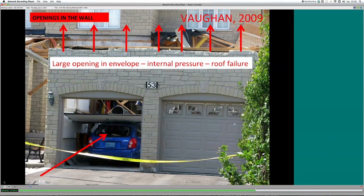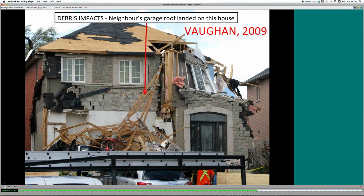So this is one of the significant effects. When we have, again, I want to emphasize this point, debris breaking windows and doors, this causes internal pressures. Typically, this was from Vaughan in 2009. In this case, the garage door failed. The roof lifted off. Where did that roof go? Well, it flew and it landed right here on the neighbor's house.